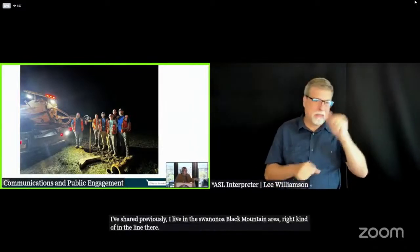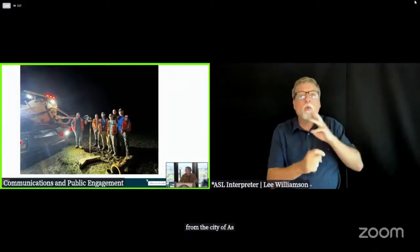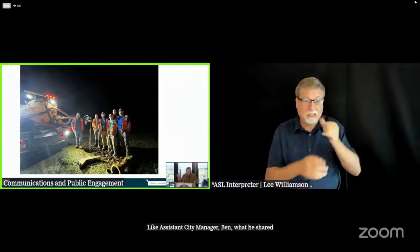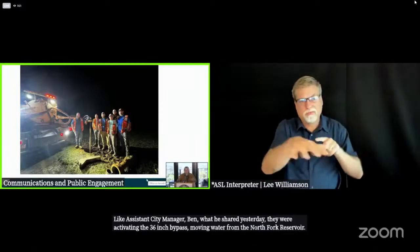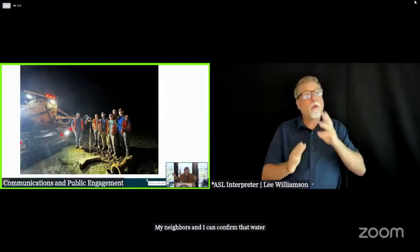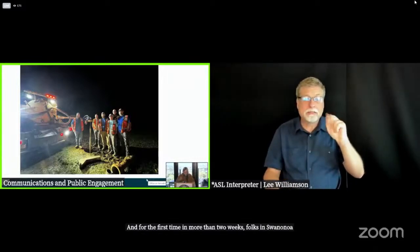Last night, as I drove home from work, I ran into this awesome crew from the City of Asheville's Water Department. Like Assistant City Manager Ben Woody shared yesterday, they were activating the 36-inch bypass, moving water from the North Fork Reservoir. My neighbors and I can confirm that water is beginning to flow, and for the first time in more than 2 weeks, folks in Swannanoa had water flowing through their pipes.